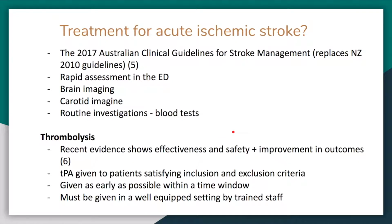So what is the treatment for acute ischemic stroke? In New Zealand at the moment, in 2019, we follow the 2017 Australian clinical guidelines. And this replaces the New Zealand 2010 guidelines. And it includes several things as listed here. We'll go into detail into these later.